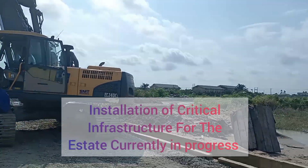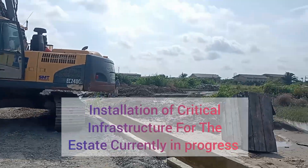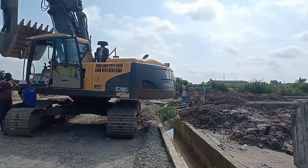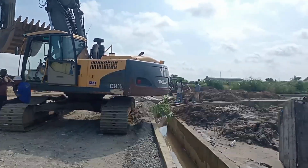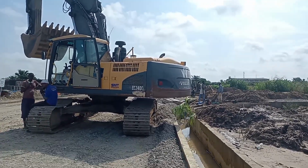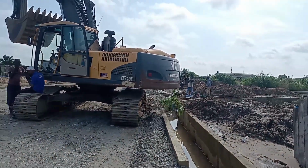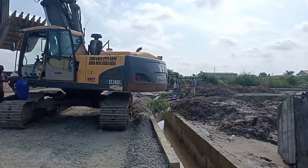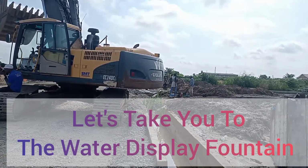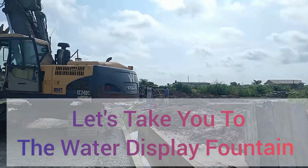Right here, you're going to have a duct that will carry the electrical cabling, the water line, and also the internet that will be in this place of luxury. So in other words, you're going to connect water to your facility, you connect your sewage system to the facility, you also connect the internet to your home. This is a place of luxury. You cannot beat it. Continue to watch this video to the end, and I want to take you right to the water display fountain so that you will see the developments that have taken place right there.